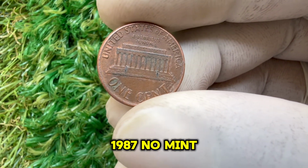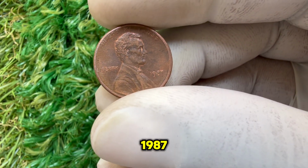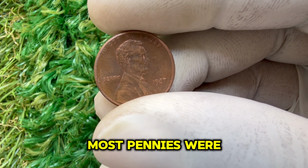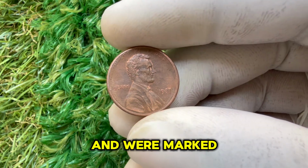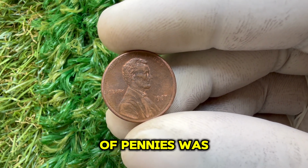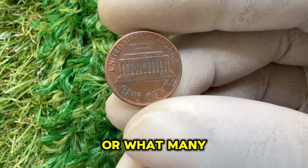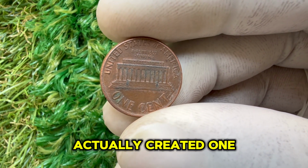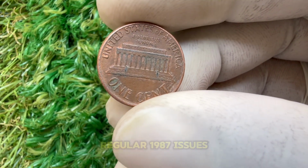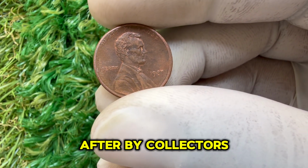What makes the 1987 No Mint Mark penny so special? Now, let's get into why the 1987 No Mint Mark Lincoln penny is so valuable. In 1987, most pennies were minted at the Philadelphia Mint and were marked with the P Mint mark. However, there was an anomaly. A small batch of pennies was struck in Philadelphia without any mint mark at all. This oversight, or what many collectors believe to be a mistake, actually created one of the rarest varieties of pennies in the modern era. Most of these pennies are just regular 1987 issues, but the no mint mark variety is highly sought after by collectors.